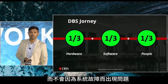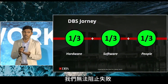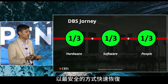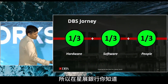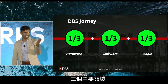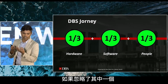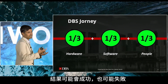right? So here, because failure is an option, we can't prevent the failures, right? But how you are managing the failures, in the sense of how you are failing fast or the safest way to recover from the failures. So in DBS, as part of this journey, we have concentrated mainly on these 3 main areas, right? The hardware and the software and the people. Because as part of this journey, all 3 are important. Because even if you miss one area, I don't know whether you may succeed or fail.